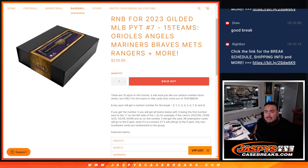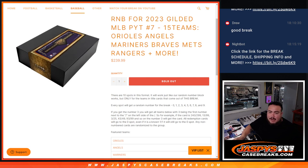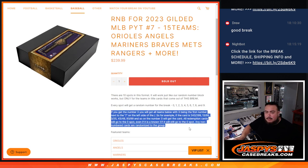We just sold out this random number block for Gilded, pick your team number 7. That includes 15 teams, the big ones like the Orioles, Angels, Mariners, Braves, Mets, Rangers, and of course plus more. So it's 15 total teams, half the league, guys. And again, if any hits pop out of this throughout the whole case, we go by the serial number, first number on the left side of the serial number dash.